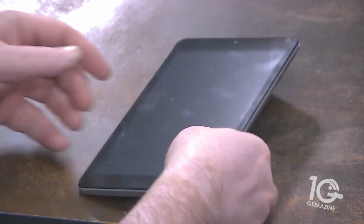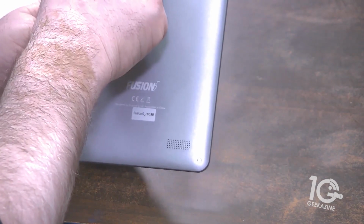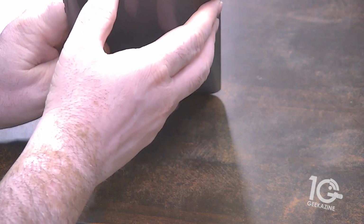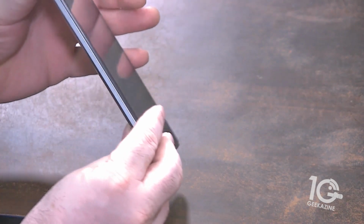All right, here we go. We got the Fusion5 on the back. As you can see, it says Fusion5. There we are. We got a camera on the back. We got the SD card up here. Same as the others, USB. We got a headphone jack over here. We have power, volume up, volume down. Nothing else to the tablet.